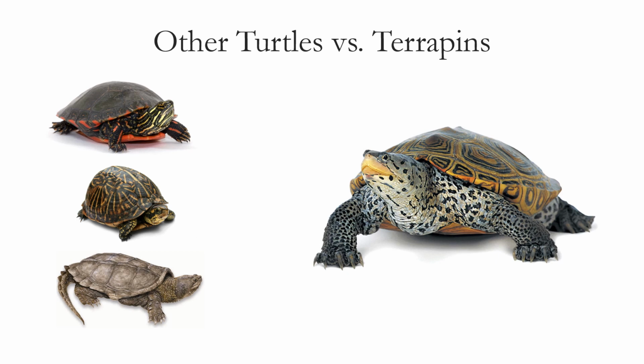Some other common species that people frequently get mixed up with terrapins are our pond turtles, so painted turtles, red-bellied scooters, and similar species. So that's the photo on the top left. In the middle is our box turtle, which is a terrestrial turtle that we have commonly in the area, and those are also fairly frequently mixed up for terrapins.